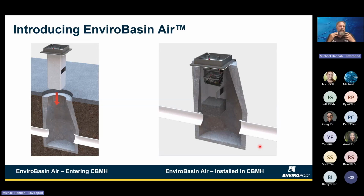Now, introducing the first innovation, or the first new configuration. This is what we're calling EnviroBasin Air. We've had a lot of inquiries over the last few years to supply EnviroBasin as catch basin manholes. Unfortunately, there are a few challenges. If you recall the video where the magic happens inside the device and the sump, and the reduction of turbulence, if we have water flowing in and water flowing down, we have a higher flow rate for the surface loading calculation. So we really have to keep our treatment zone separate from the through flow.